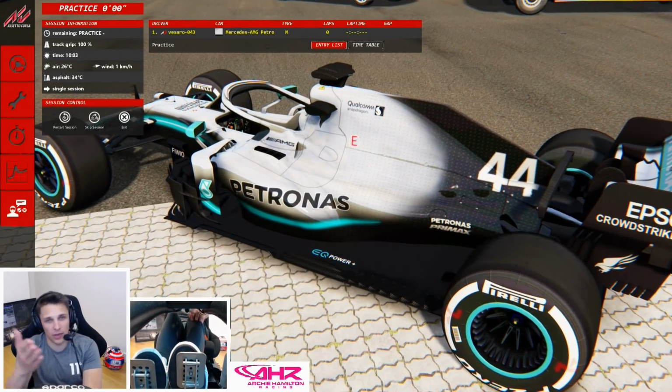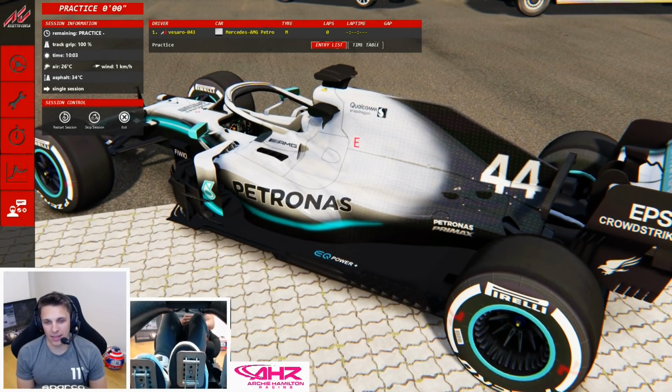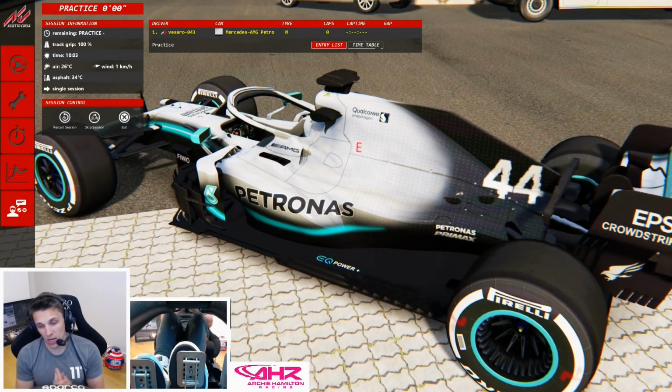Another thing which I've done is I've put the car on the soft tyres as well. I think that's also key. And these could go off as we go along in the game.